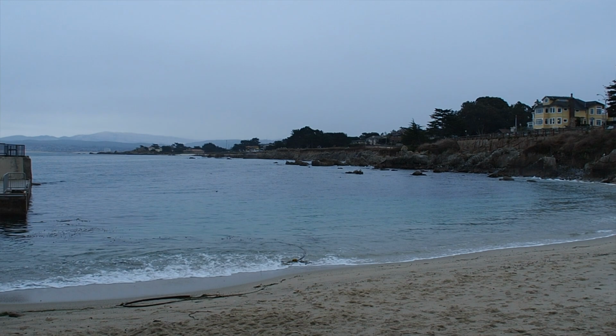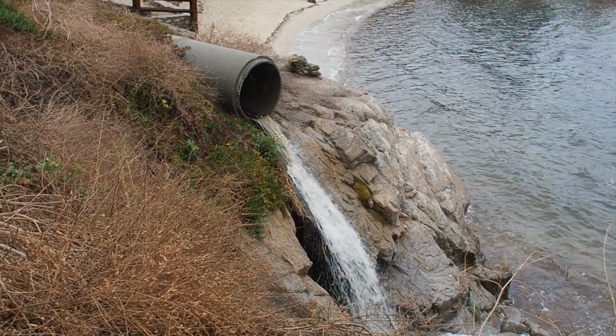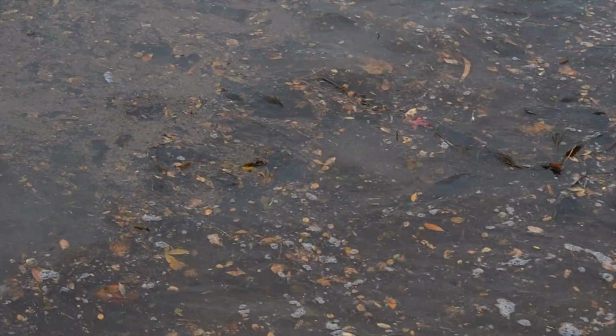But by the time we put our gear on and put the scooters in the water, there's a big 3-foot diameter stormwater outflow pipe right next to the beach, and it was full, and it was chucking water into the cove, and visibility in the cove dropped to about zero.